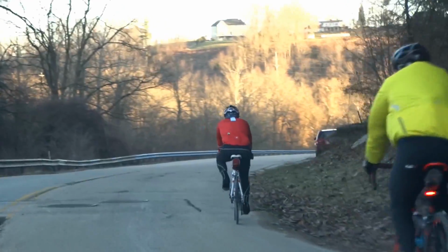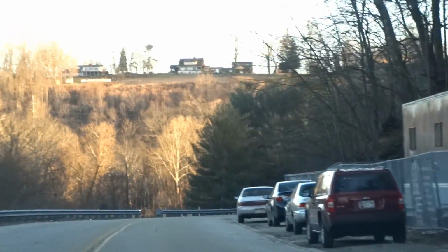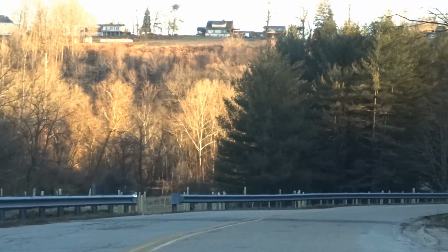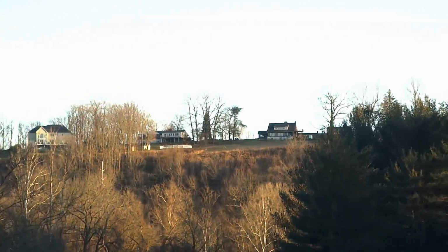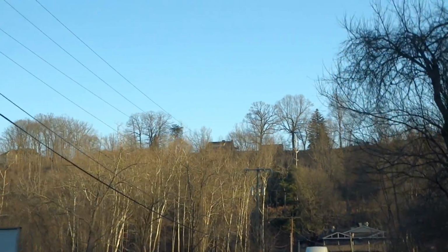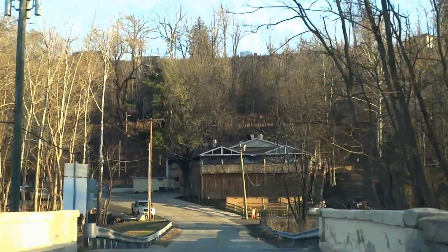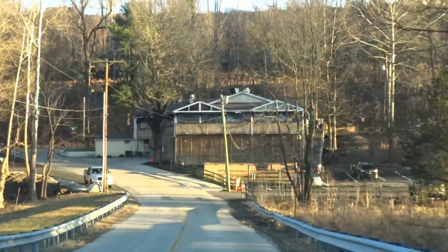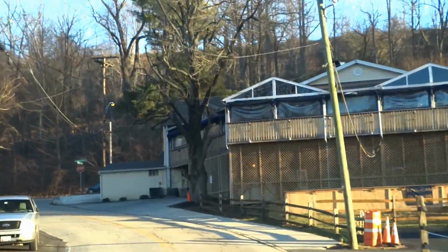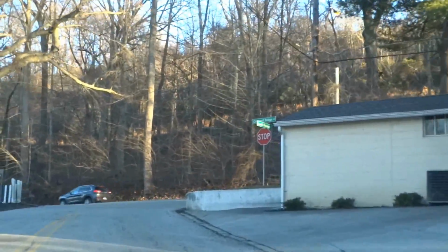Let me get by these guys. If I were bike riding, I'd be going to the right, let the cars pass me. Better than being hit. What's up there? I live up there. And here, a restaurant with old mom and pop photos on the wall. The Iron Horse Inn. Happily named.